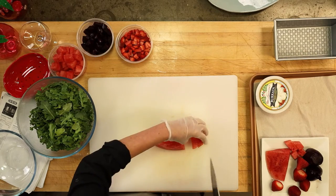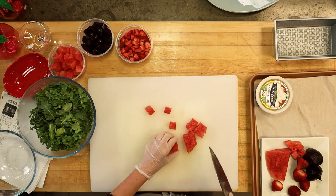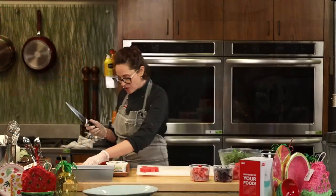You know, not too big, not too small, just, you know, see those guys? Just like that, right? So very easy. Again, it was a 20-pound watermelon. Like, that guy was huge.